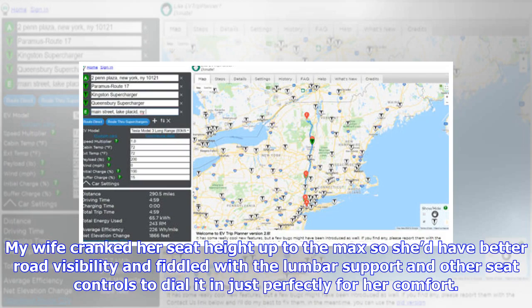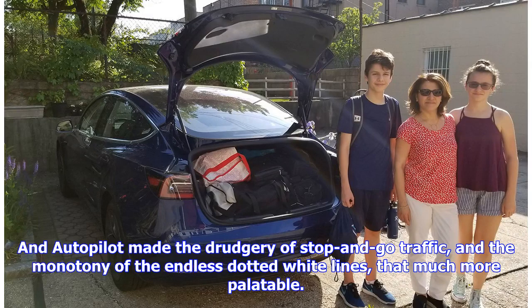My wife cranked her seat height up to the max so she'd have better road visibility and fiddled with the lumbar support and other seat controls to dial it in just perfectly for her comfort. And autopilot made the drudgery of stop-and-go traffic, and the monotony of the endless dotted white lines, that much more palatable.